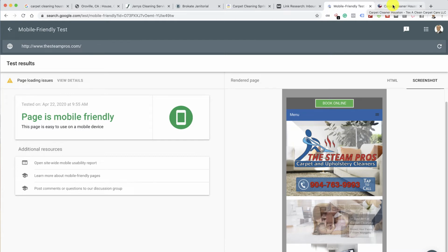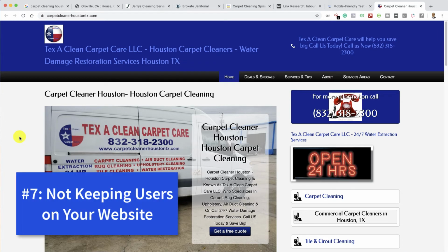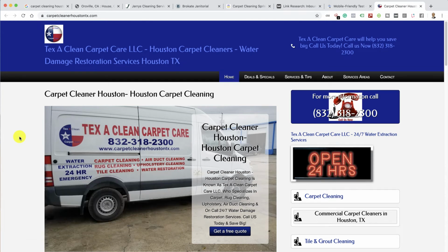Now, mistake number 7, and this is a big one I see, and some of this really relies on even the salesmanship of your site, is not keeping users on your site. This is a web page. This is an example of a site that's not that pretty. It's kind of awkward, kind of weird, but yet it's interesting. And it keeps people there, and there are several components on here that draw people in. Now, if you're not keeping people on your web page, they're going to go somewhere else. So you need to keep them on your webpage.